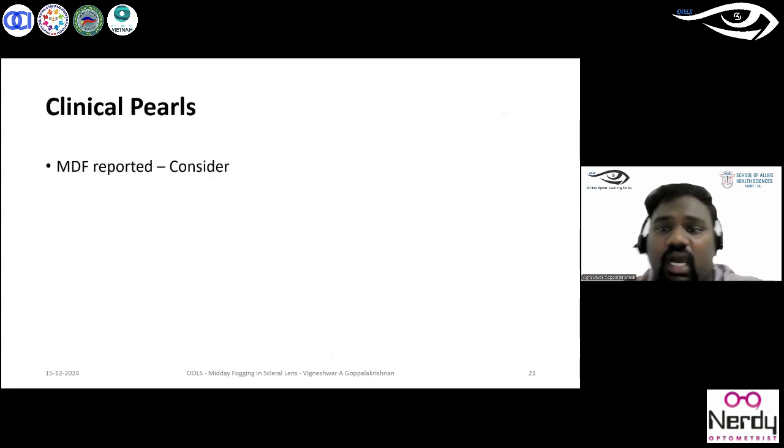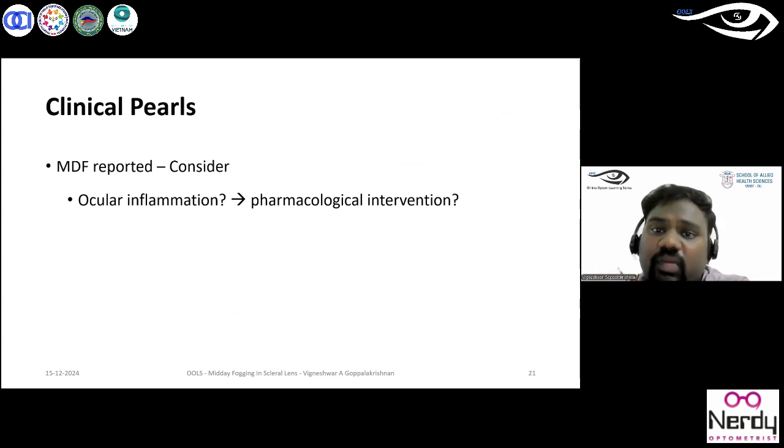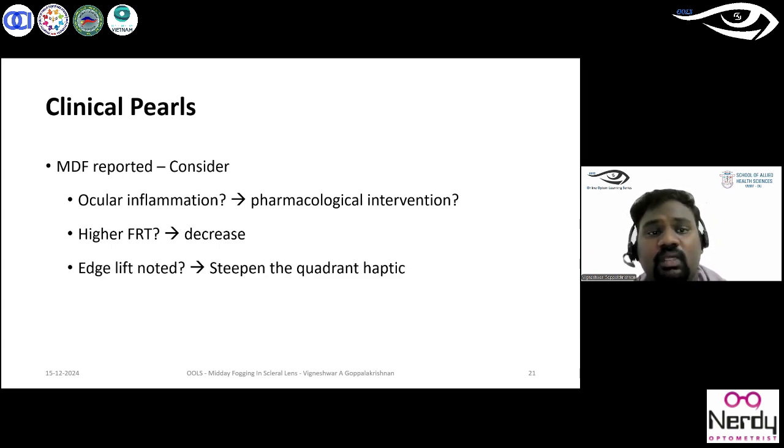So, how to approach midday fogging in clinics. If you find ocular inflammation, check whether pharmacological intervention is required to reduce the inflammation first. If you find a higher fluid reservoir thickness, then try to reduce it and make sure the haptics are aligned properly. If edge lift is noted, then try to steepen the haptics, or if you find steeper haptics or suction, then flatten them. These are the trial and error methods for how you can approach midday fogging in clinics.